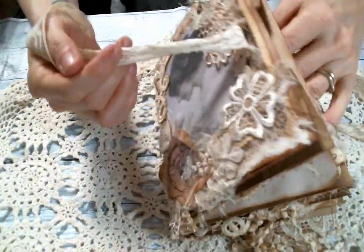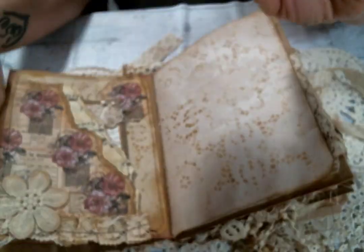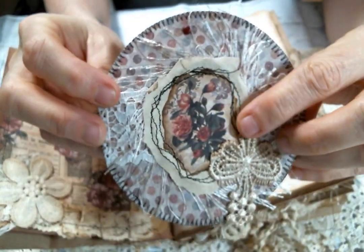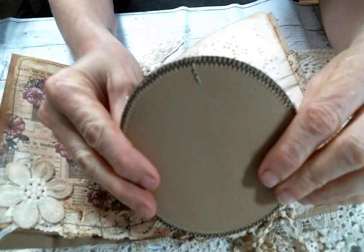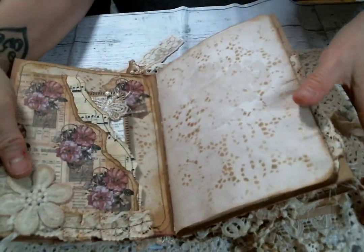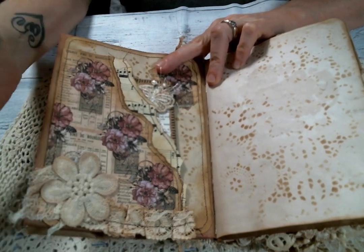And then, I love a paper bag journal. I just think they're so fun. So in this pocket, she has this beautiful piece. And I love the stitching on it and all the details. It's so pretty. Look at that. So I can write on the back or put a picture on the back. And I love how everything is grunged up, Julie. It's just really, really pretty.